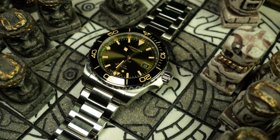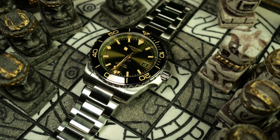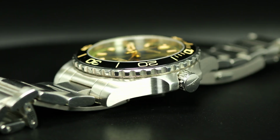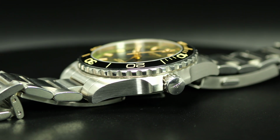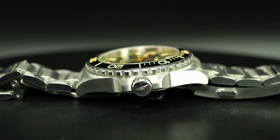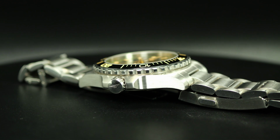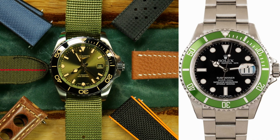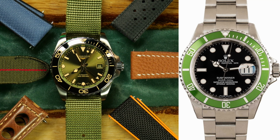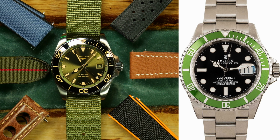Now, let's move on to the design, and if you haven't picked up on this already, this one is basically a sub. It's a very sub-like case, although maybe one done as more of a straight tool watch, where it has fully brushed sides instead of the giant, waiting-to-be-scratched, polished billboards. And this particular colorway is basically an inverted Kermit, if there was a Kermit GMT Master. Because if you remember the Kermit, that's one with a black dial and a green bezel, and here you've got a green dial with a black bezel.